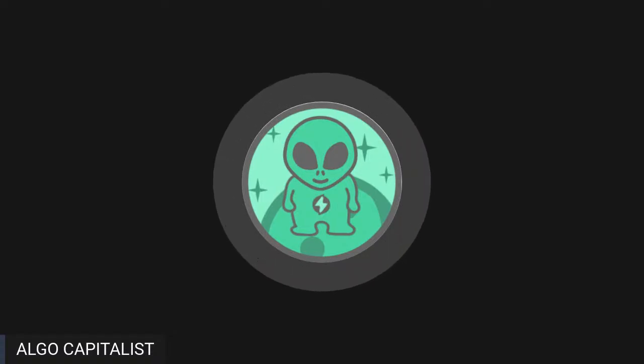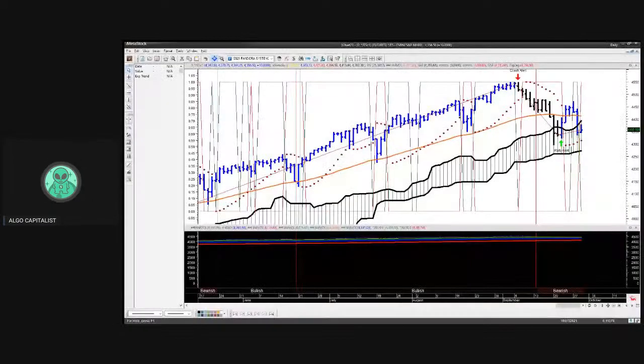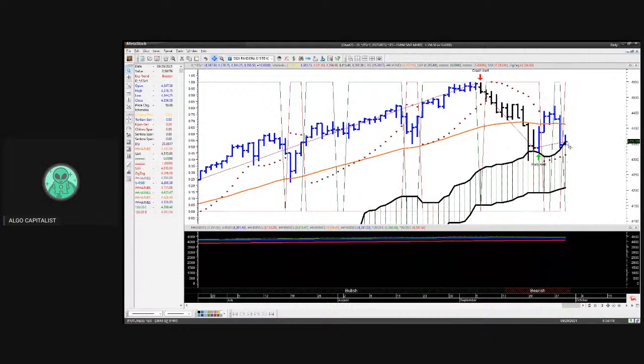All right, so the first chart we're going to look at here is the E-mini S&P 500 futures. And as you can see right here, market's trying to bounce back a little bit. Overhead trend line resistance would be the immediate target if the momentum can continue. You can see the bulls are really starting to defend this area, just as I anticipated.